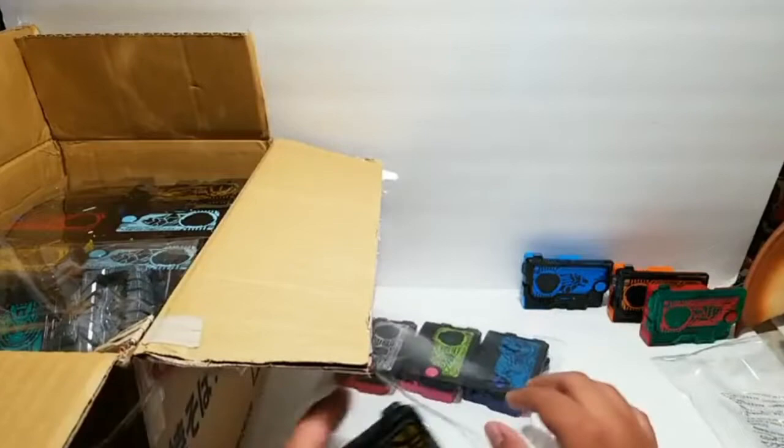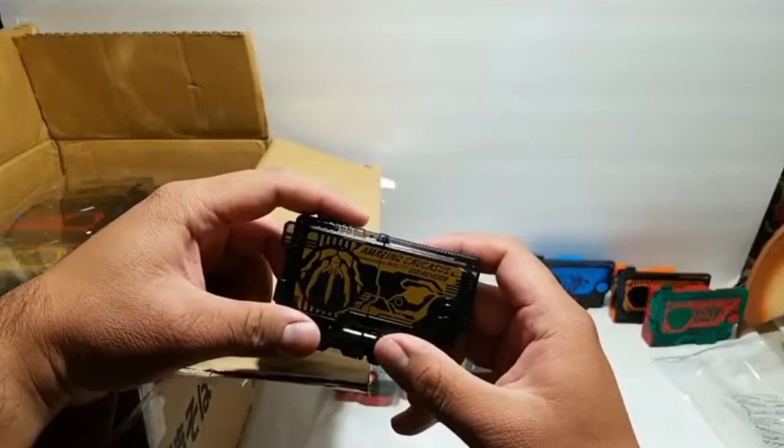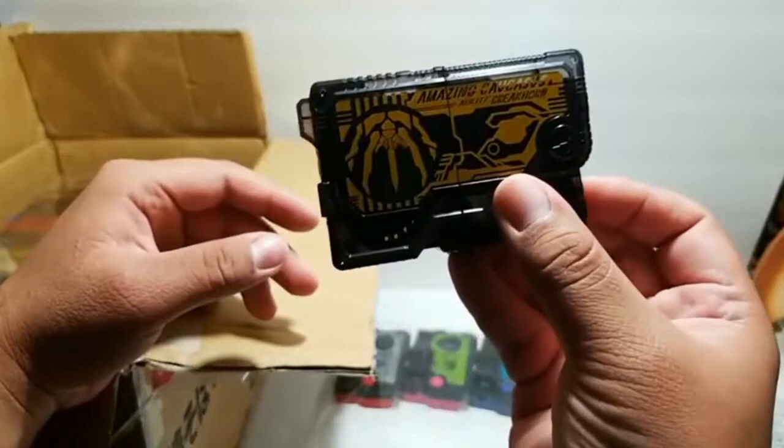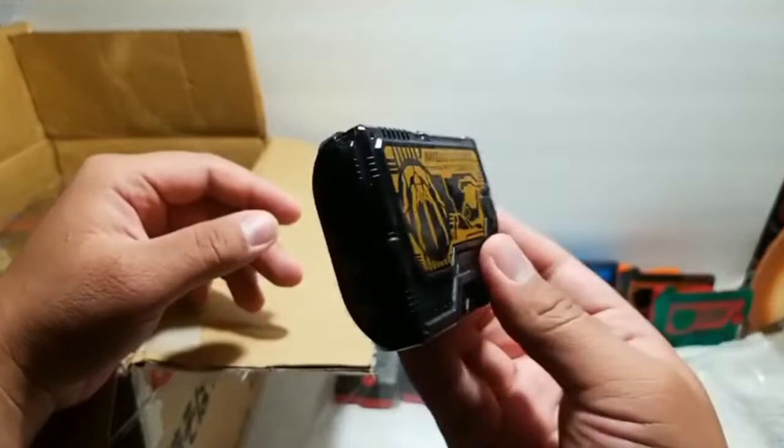The next one is this Gashapon Amazing Caucasus, which is the Thousers key. This is a Gashapon one. Thousand Driver. Let's listen to the Henshin. I think the Henshin's awesome.